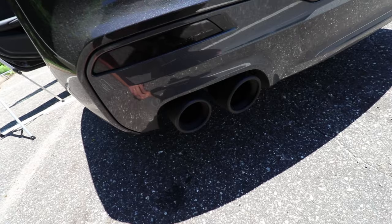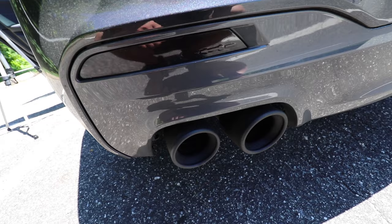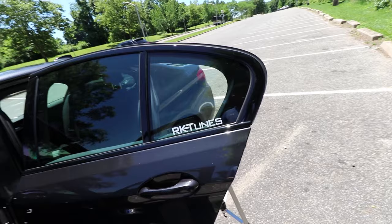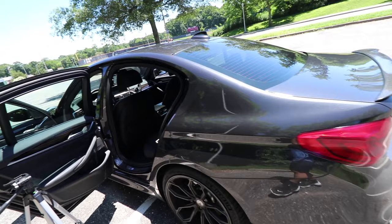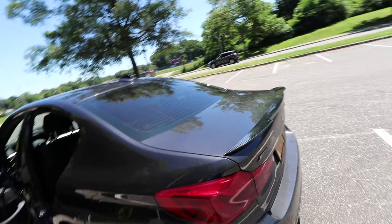This car does not even have a catalytic converter, because I've got a decat downpipe also installed, with RK Tunes as my tune. I got my car ECU flashed. Actually, I'll say dyno too. I don't actually know the difference, because this car has been on a dyno, and stock it runs 400 wheel horsepower. I forgot about the torque number. After the flash, the car runs 550 wheel horsepower and 610 pound-feet of torque. So that's basically it for all the mods I've done to the car.